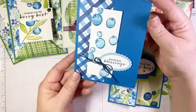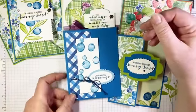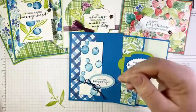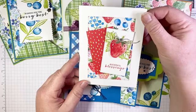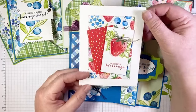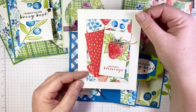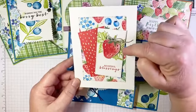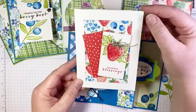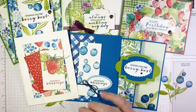And then this is just a really fun, quick, simple one. Again, lots of blueberries. This one, I think it was from Allison Sullivan out in BC. When I swap with everybody, people all across the country, it's really fun to do that. I get to see samples from people all over Canada. So again, this is punched, I think, from the DSP, or maybe it's fussy cut. I'm not sure. And again, some die cut DSP images.